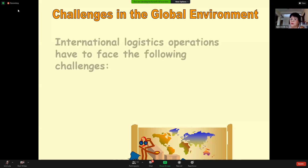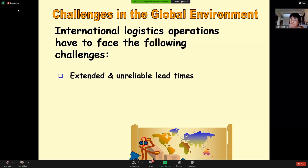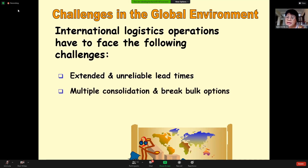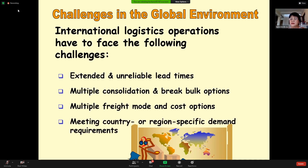Other challenges in the global environment: international logistics operations have to face the following challenges. Number one, extended and unreliable lead time. Number two, multiple consolidation and break-bulk options. And number three, multiple freight modes and cost options. We have to take into account all the factors of challenges and meeting country or region specific demand requirements.